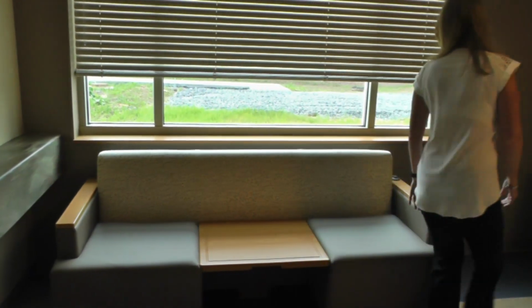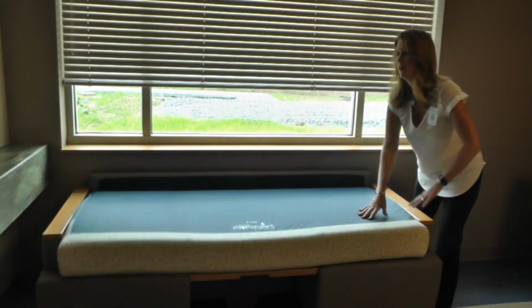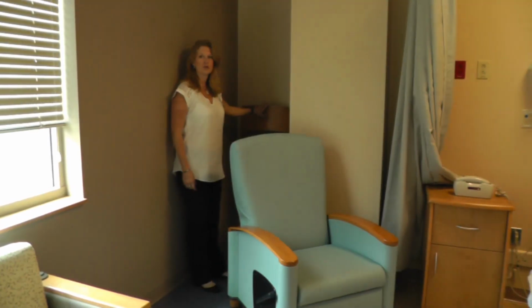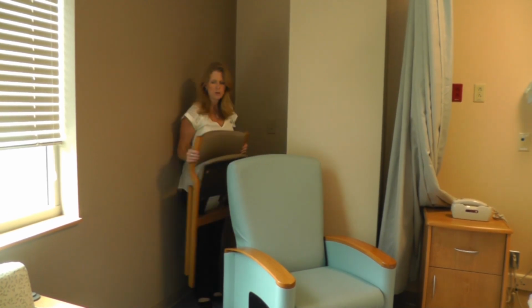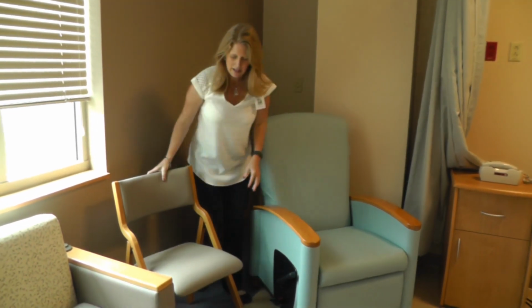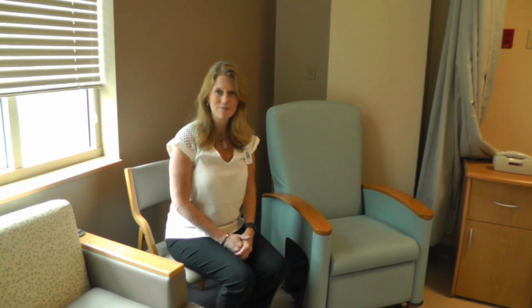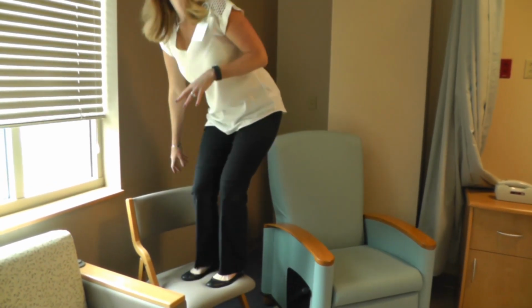And then, to encourage family support for a patient, a family member could sleep on it. Additional seat on the wall, because you never seem to have enough seating, so it just pulls off. And it also holds, even though it's small, 400 pounds. We make sure as a bariatric center of excellence that all of our furniture have extended capacity. And even though it's a folding chair, it doesn't collapse even when you stand on it.